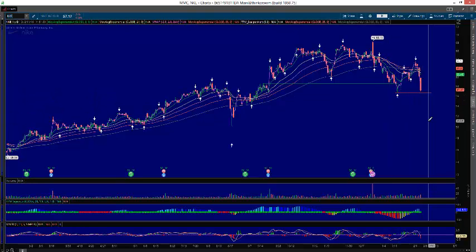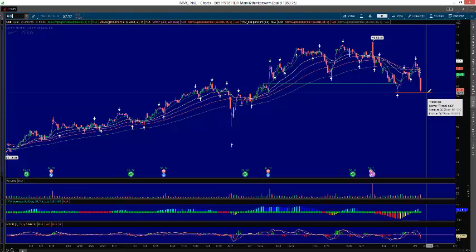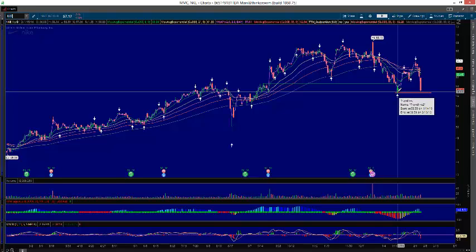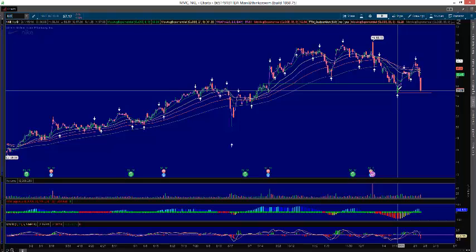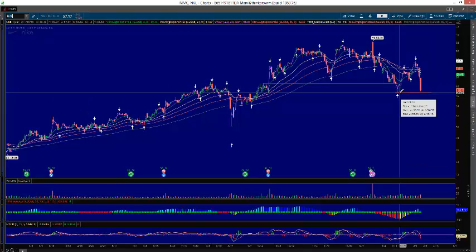If Nike breaks, what is that? 57, 56, 50. Yeah, this line right here is 57, 56, if I'm not mistaken. So that was 57, 56, the close of this candle right here. So basically 57.50 is what I'm watching. Get under 57. Sorry. Get under 56.50. I know I'm getting my numbers mixed up. Get under 56.50, Nike's in trouble.